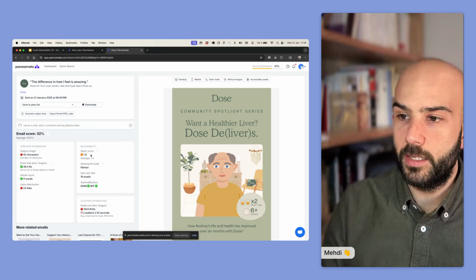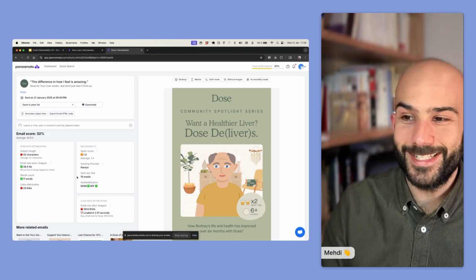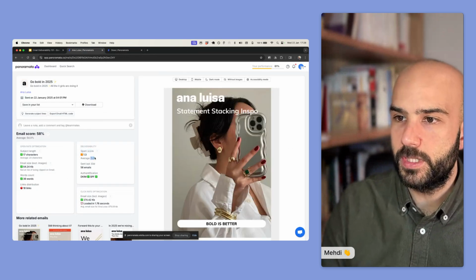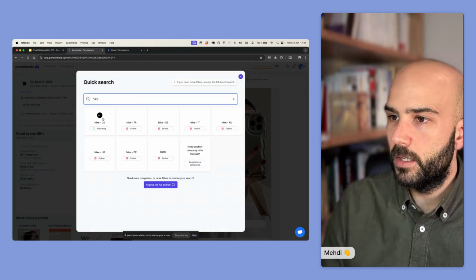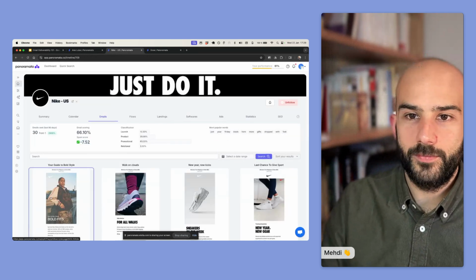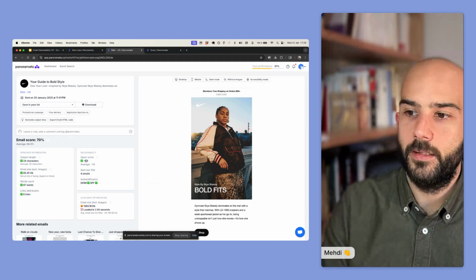Panoramata makes it super easy to check the spam score of your emails, what you can improve to have better deliverability on top of everything I've laid down during this call, and what the others are doing as well. For instance, if I check Ana Luisa again, here I have a 1.3, but you can see that the average is better. And if I check Nike, usually they do have great email scores. Again, Nike, -7.52. That's a perfect email score. It means they're more than safe when it comes to being classified as spam.